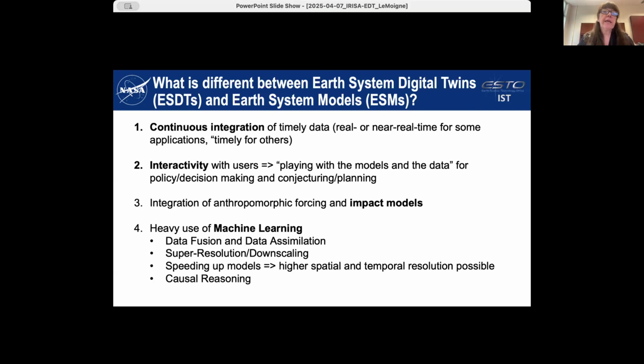And this interconnection can be a tight coupling, or it can be a loose coupling, which means that the information from one model can feed into another model, or we can create machine learning models that really couple multiple models together more tightly. And finally, the last difference is this heavy use of machine learning at every step of the digital twin. So in terms of data fusion, data assimilation, but also for super resolution and downscaling, for speeding up the models.